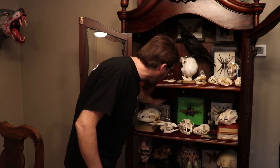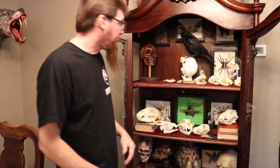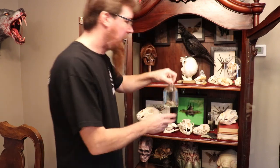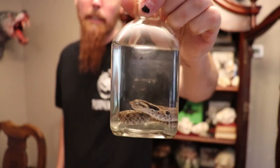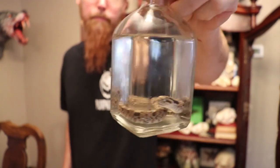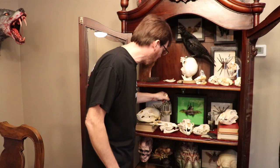I've got a big monster elephant beetle back here. I got him at a show a couple years ago. He's huge. I got a couple of wet specimens. Here's a little snake, a little hog nose that made it into my shop and died. So I found him and I tucked him in a little bottle and filled him up with 90% alcohol. And he's been pretty much good ever since. He hasn't turned or anything. I haven't changed the water, not even once, or changed his alcohol even once.